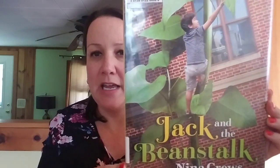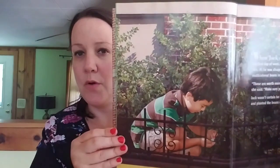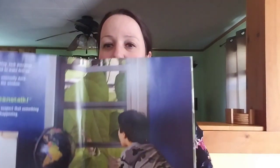Today we are going to be exploring Jack and the Beanstalk. So two books that I wanted to highlight really quick are this one, Jack and the Beanstalk by Nina Cruz. I like this one because it's actually photographs. So as you read through, instead of illustrations, she uses photographs in her work. It's kind of a little different take on the story.